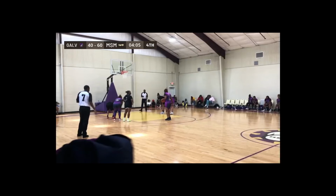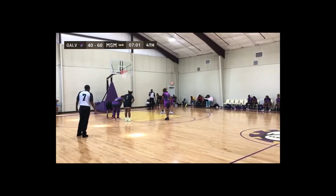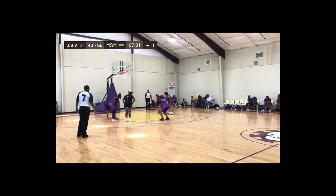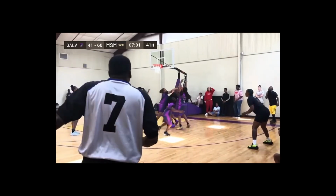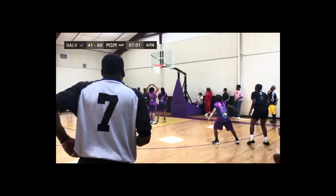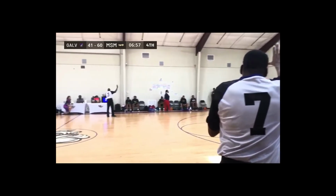Tries to feed it down low for Williams, and it's another steal for the Lady Venom. Here they come the other way. On the drive, can't finish. Getting her own rebound. Finding a driving Erica Hall, and she cannot convert, but does get herself to the line and draws the foul on Womack. And so Erica Hall gets herself to the line for 2 more free throws.